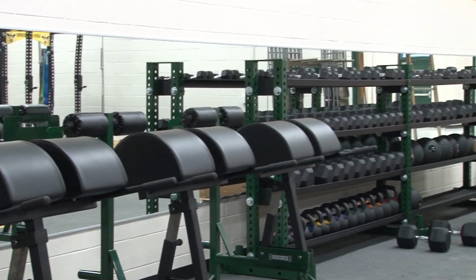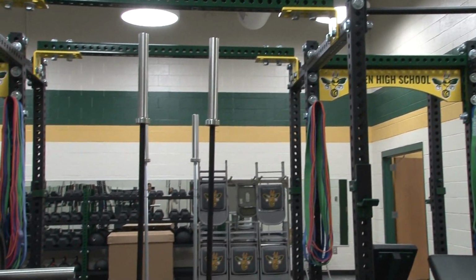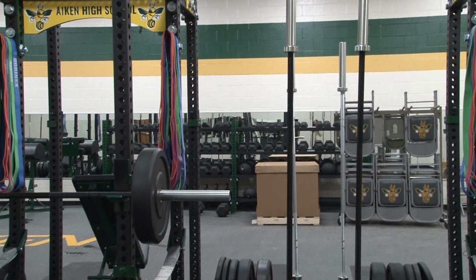We also have an indoor weight room, and it's kind of smaller. We do have another weight room. It's mainly where football and others play, and then this room will be able to be used by our other sports. So it's nice that we now have the ability to do more with all of our student athletes.